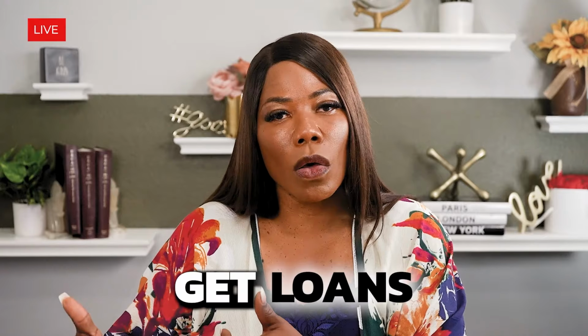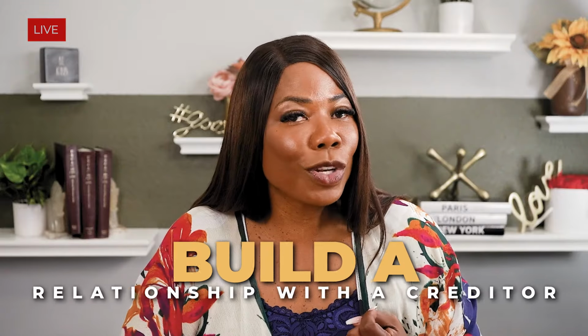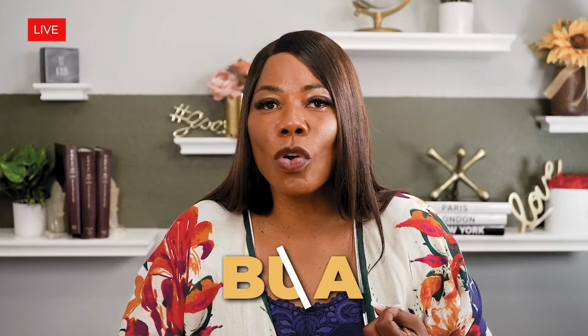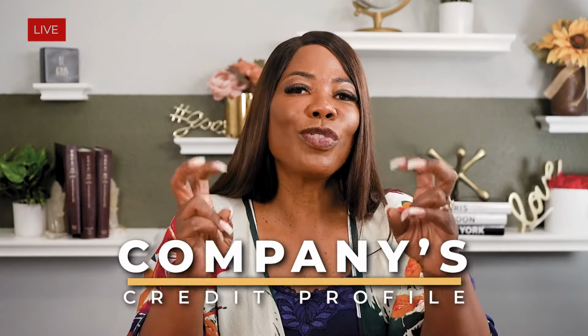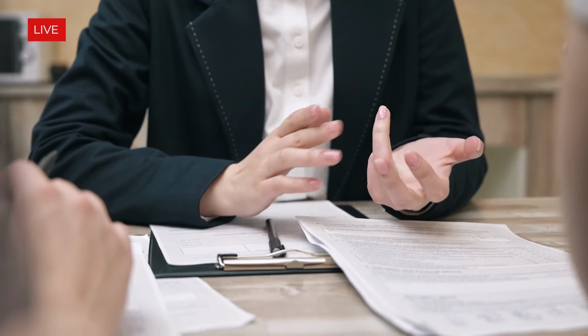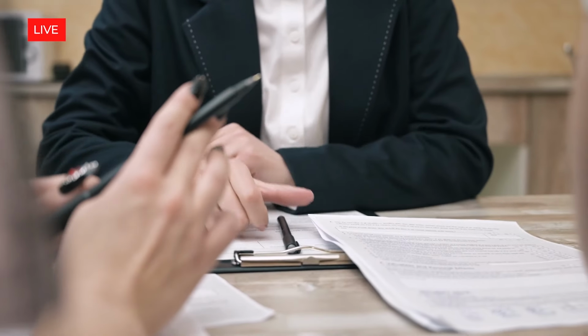Many times I will see business owners go out and get loans, but they're not really thinking long term. If you get a loan, this is an opportunity to build a relationship with a creditor. This is an opportunity to show a creditor that you can pay them back on time. And when you are improving your company's credit profile, guess what happens? You are now working with a creditor. They're now looking at you paying timely. They're going to then extend you even more money.